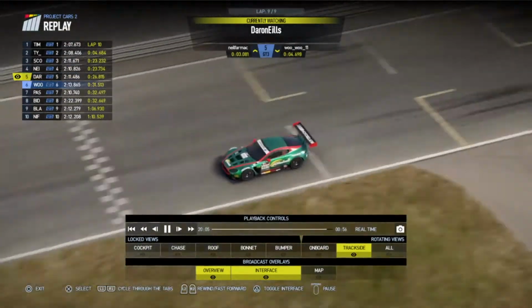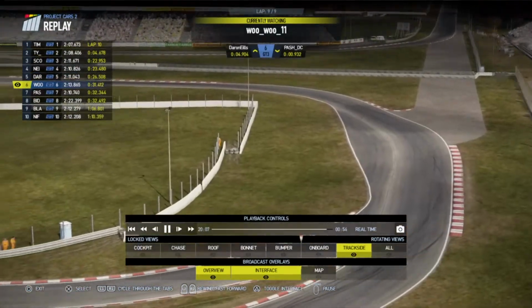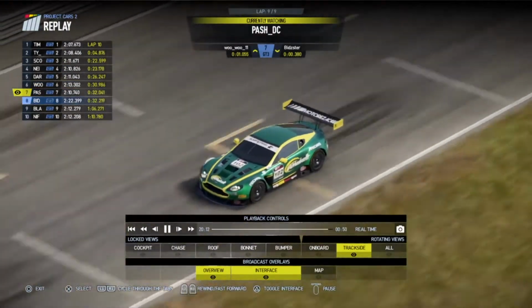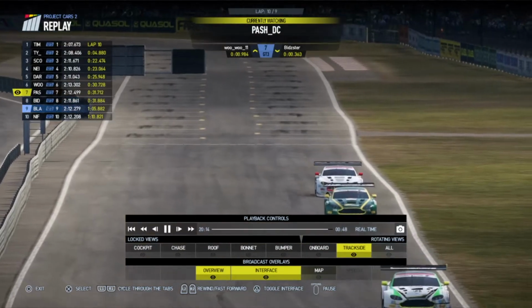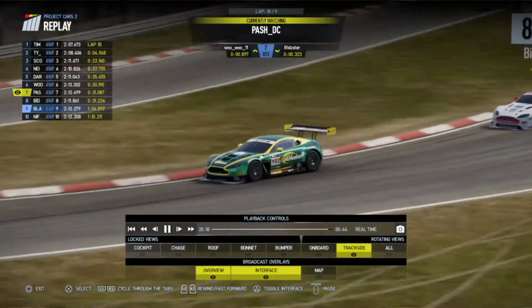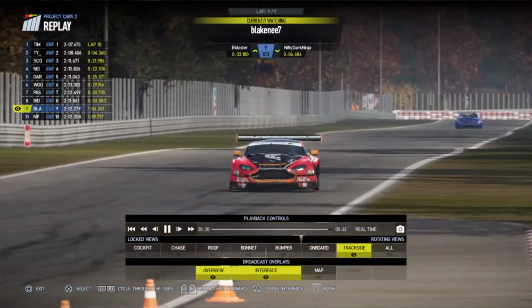A very good race for Darren. Actually quite an underdog in that race. Woo Woo in sixth place. Well done for Woo Woo. Seventh is going to be Pash. He held off Bidster then. He held off Bidster, and Bidster finishes in eighth. He'll not be happy with that after losing the positions down to eighth place.